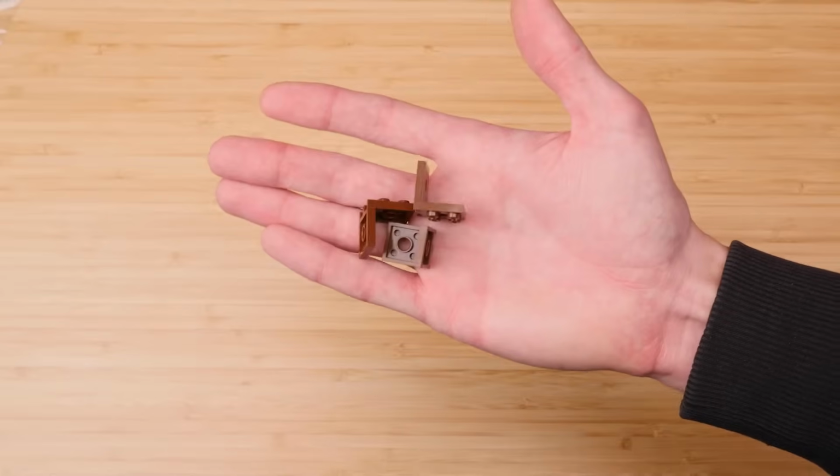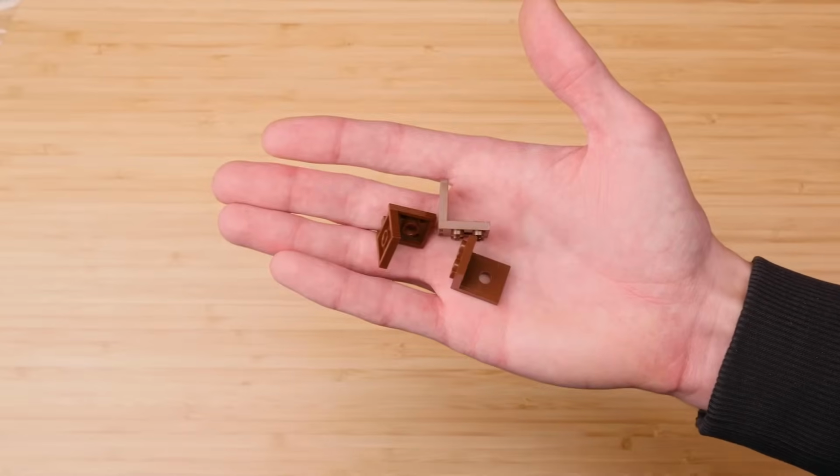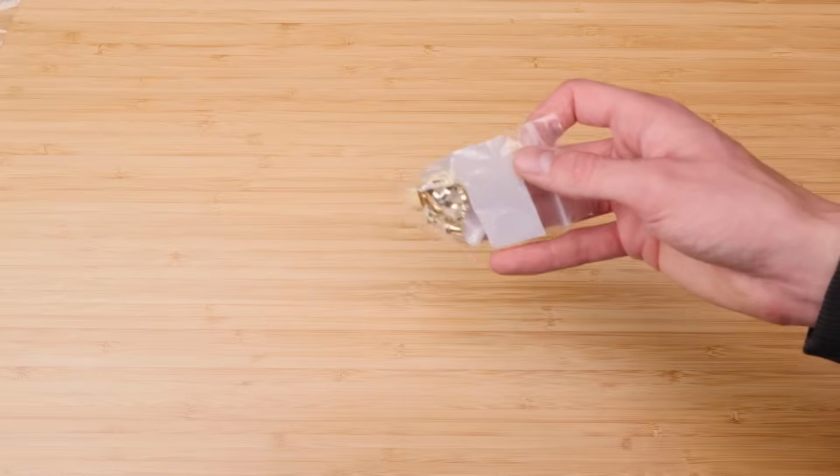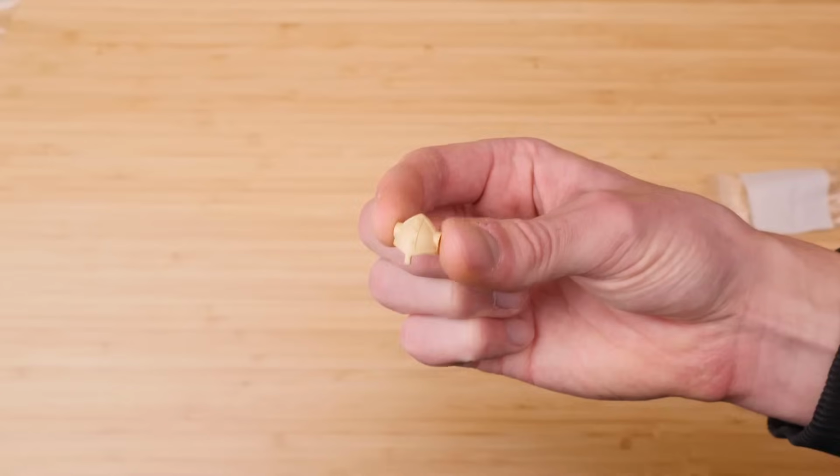I also ordered these weird bracket things. They're in old brown. I will be using at least one of these in the Snowy Village. And then there's this bag. This has some weird stuff in it. We'll start with this one here.